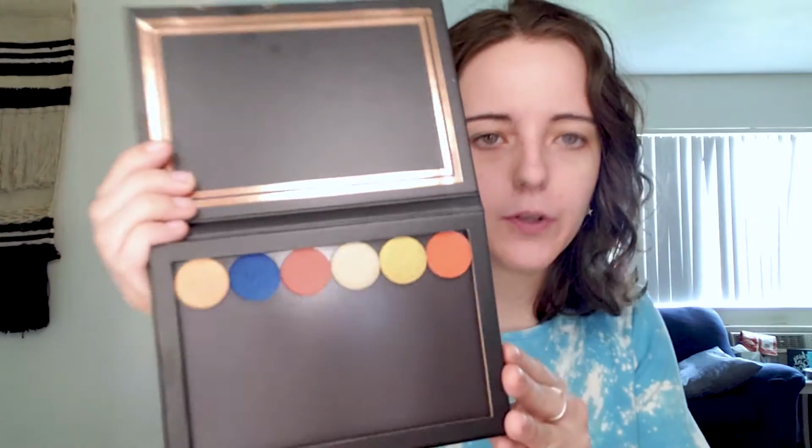And this is the last single shadow, I believe, and it's called Silly Billy. It's this beautiful bronzy gold shade, and that's the last one there. So these are all the single shadows that came in the mystery box. I don't own anything like this, literally nothing like that.